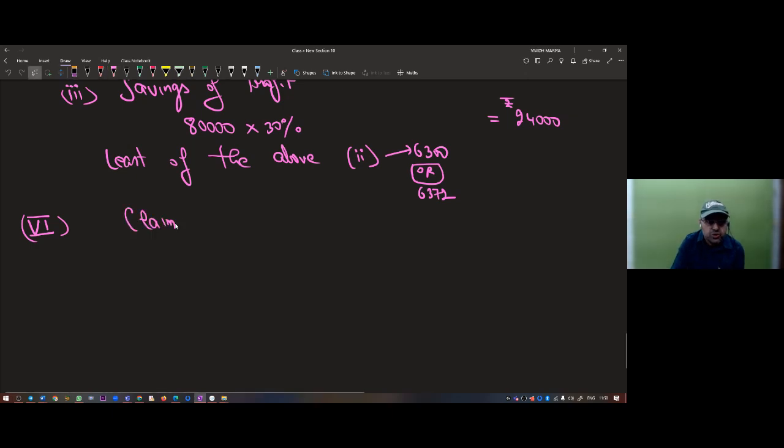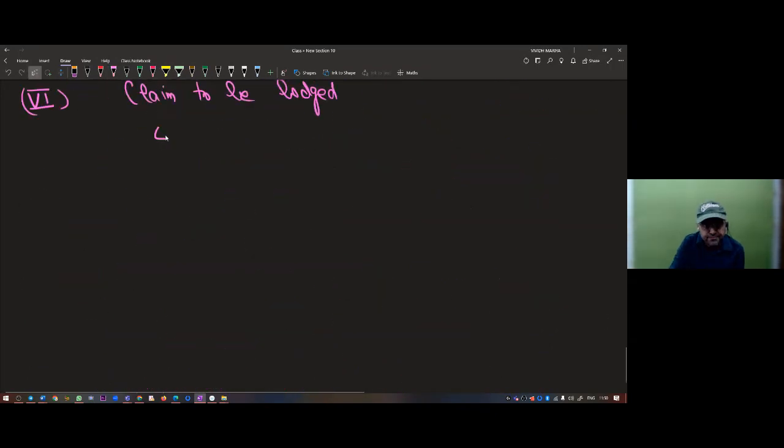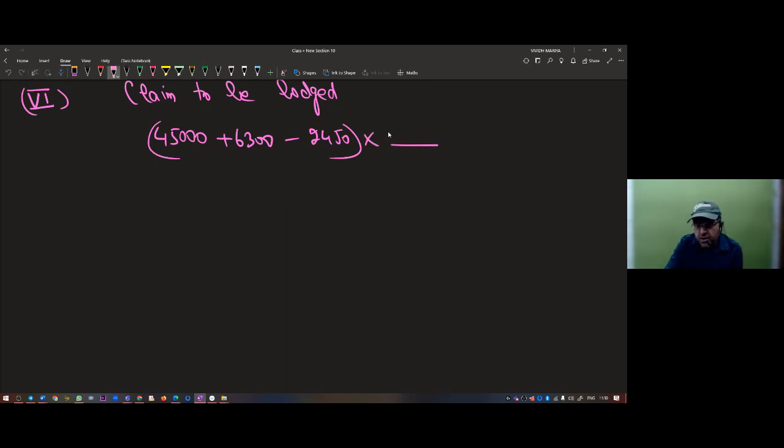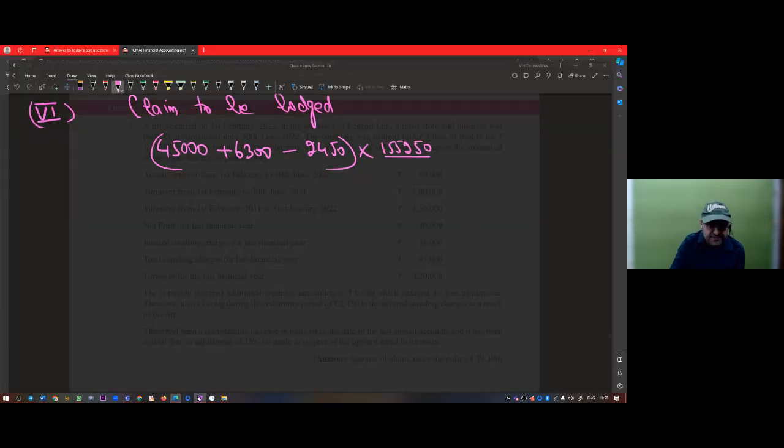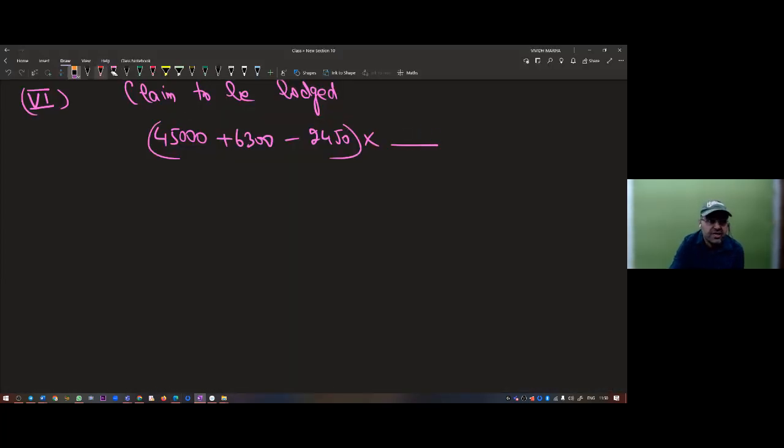Claim to be lodged. Step 3, the loss was 45,000, plus step 5, minus savings, into the policy amount is 1,25,000. Now there are possibility of two answers. 45,000 plus 6,300 minus 2,450 into 1,25,000 divided by this. Answer is 39,332. This is one answer.